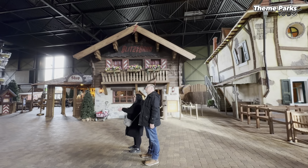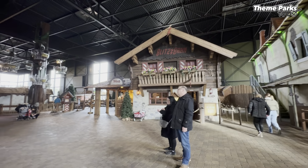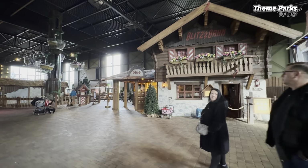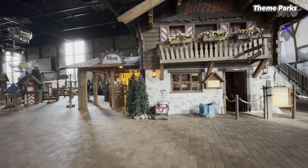Like, for example, this one here, Maximus Blitz Bahn. It's a powered bobsled kind of ride constructed by Wiegand. It's a really fun thing, actually. Now, unfortunately, the capacity is absolutely awful. As you can see, the waiting time is 35 minutes.